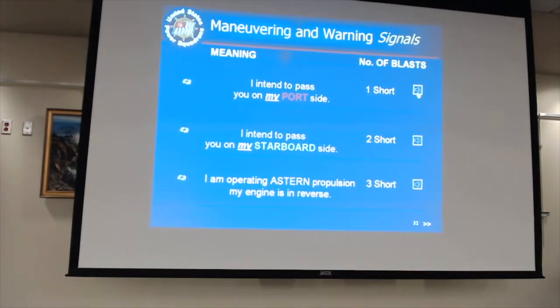If you intend to pass someone on their port side, on your port side, it's one blast. I'm going to pass you and leave you to my starboard side too. Or, this is typical of a ferry, I'm operating in reverse.